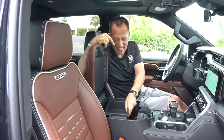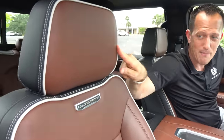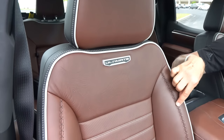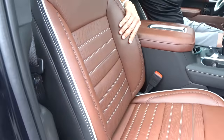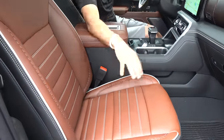So they got you connected, and then the seats. More leather, the piping, there's your ultimate badge, the contrast stitching. Look at the way they did the stitching. It's like a Babe Ruth, it's like a Shoeless Joe Jackson baseball glove. Absolutely love the two-tone style, full electric assist with the massage for the passenger and the driver.